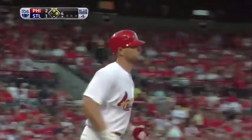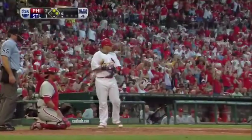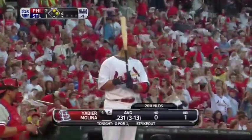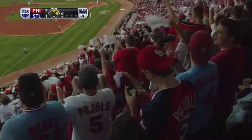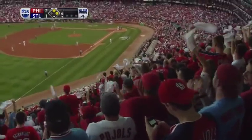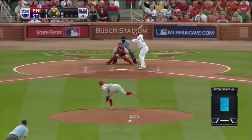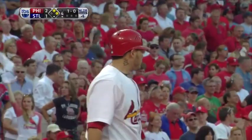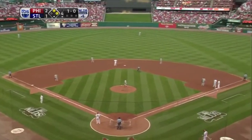It's his right arm, and Berkman, who walked, will go to second, and the Cardinals have 2 runners on and nobody out. Here's Molina with 2 on and nobody out. Cardinals with a tying run at second, and the go-ahead run at first. So a big opportunity for the Cardinals against Roy Oswalt. First pitch, 84 miles an hour. Misses, ball 1. Molina checking with Jose Oquendo, the Cardinals' third base coach.